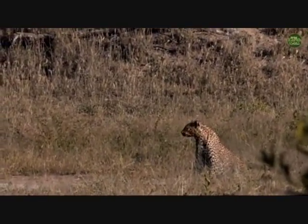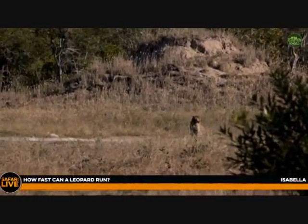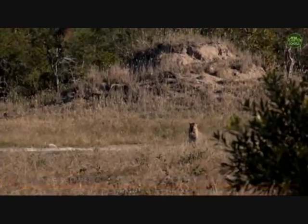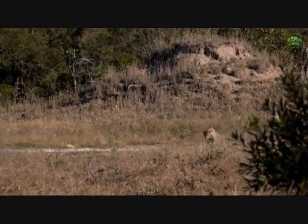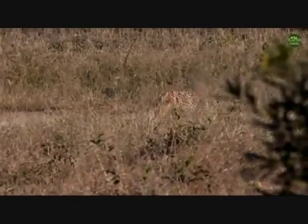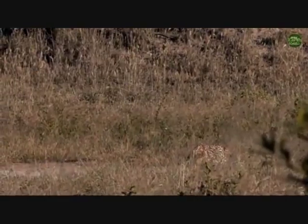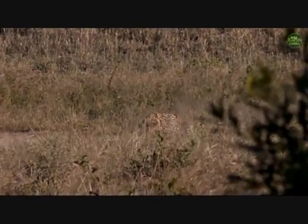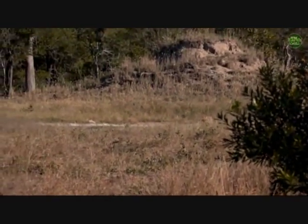Isabella, a leopard can run much faster even than you. Now, I know that you are fast, but a leopard can run even faster than you. And you'll probably find that they can run, if they really try, at about 45 miles an hour, but not for long, for a very short time. You might also be able to hear something like a dog barking. Kow, kow, kow. That's a kudu going, a very angry kudu.